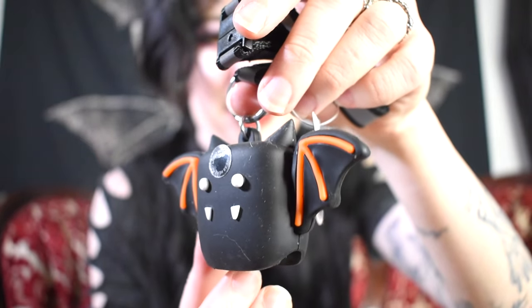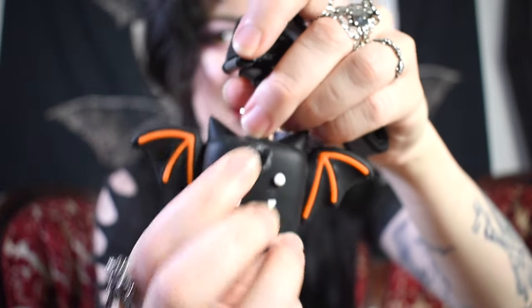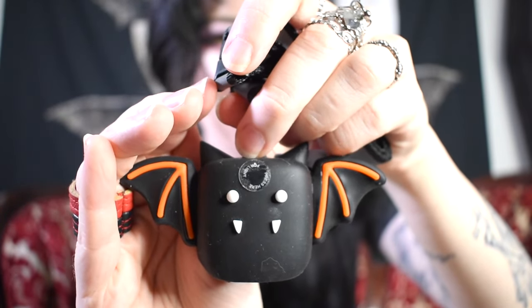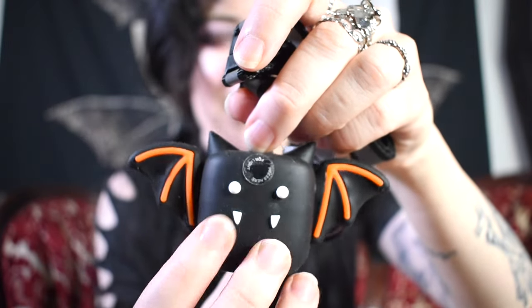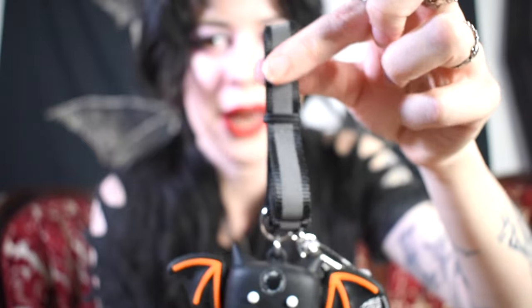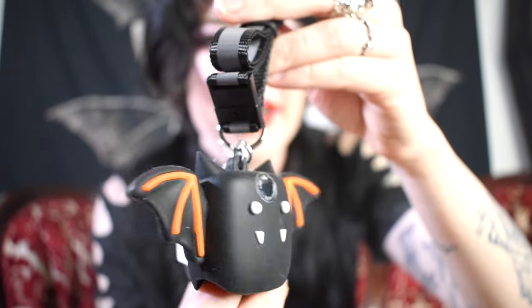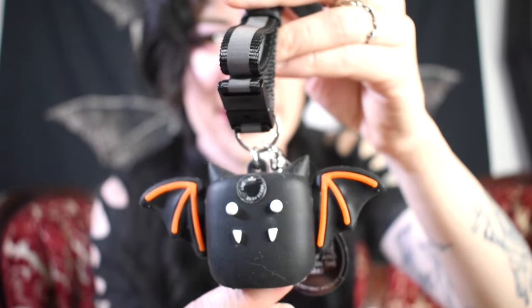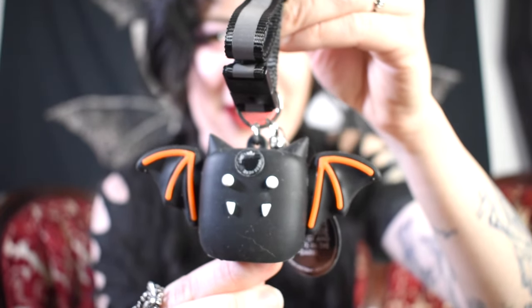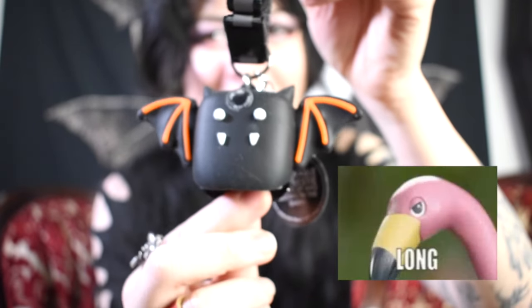Here is the last item of this Halloween haul, and it is this bat. It lights up, hard to tell probably with these lights, but the little wings flash orange at you. This one was $12.95, again has a reflective strap. Not as good as the bat pocket back holder from last year, which I couldn't get, but you know what? This is at least something for my sad heart to have that is a bat-shaped pocket holder, so I will take it.